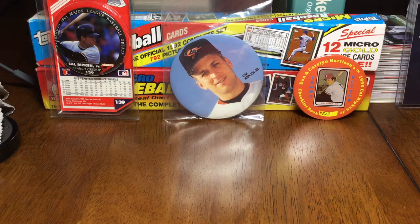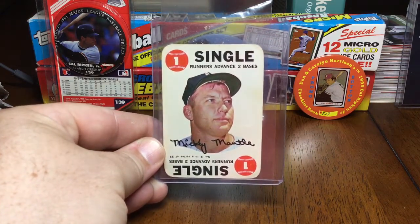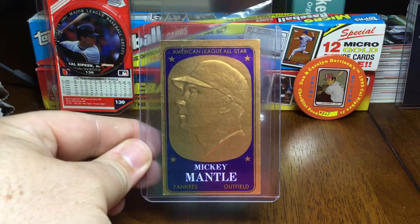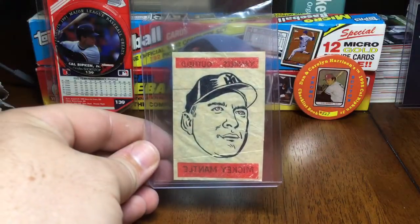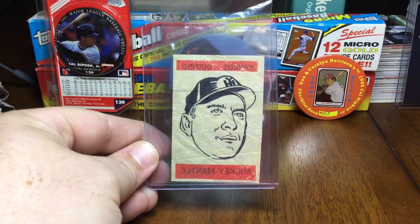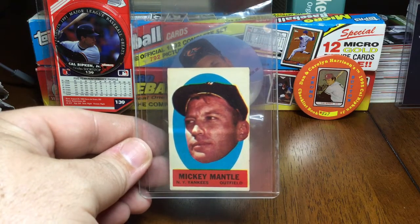And then last but not least, I picked up 5 kind of unique Mickey Mantle cards. Picked up the 1968 Topps Game Mickey Mantle. The 1965 Mickey Mantle Embossed. 1965 Topps Rub-Offs. I thought that was cool. I hadn't seen that before. 1963 Topps Peel-Offs. Not rice peel-offs, but sticker peel-offs.